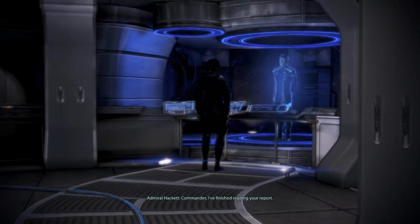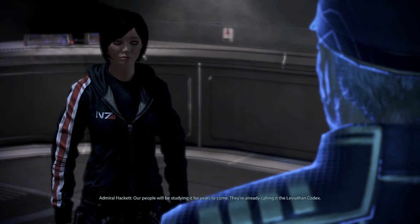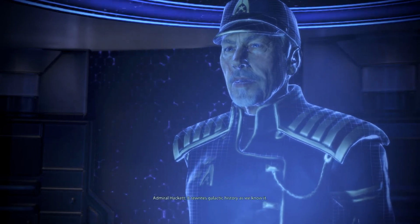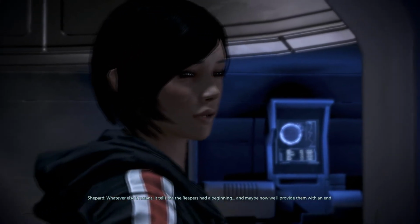Commander, I finished reading your report. The Alliance wanted more intelligence on the Reapers. I'd say we got it. Our people will be studying it for years to come. They're already calling it the Leviathan Codex. It rewrites galactic history as we know it. Whatever else it means, it tells me the Reapers had a beginning. And maybe now we'll provide them with an end.